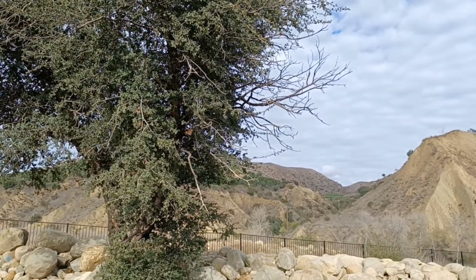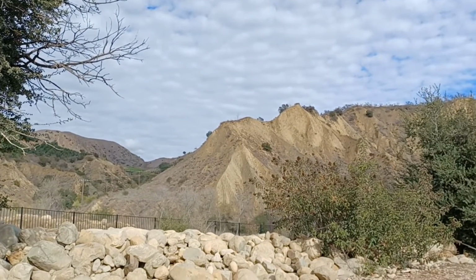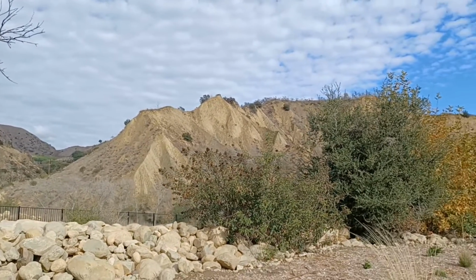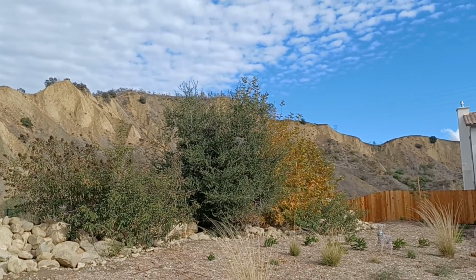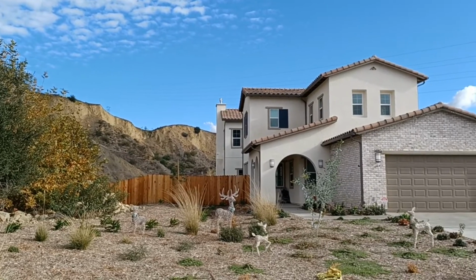The homes range from 800 to 1.2 million. So that's another exceptional thing here, is that if you were going to get some similar quality of home in Ventura, you would pay substantially more.